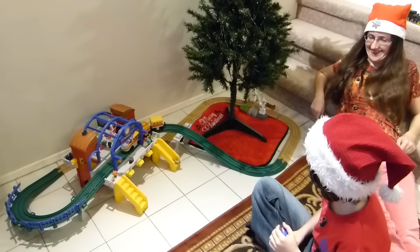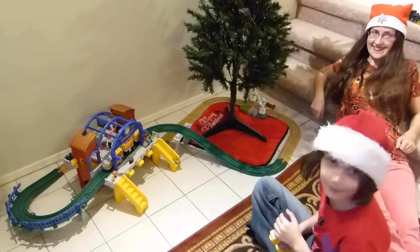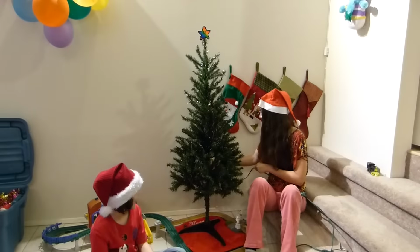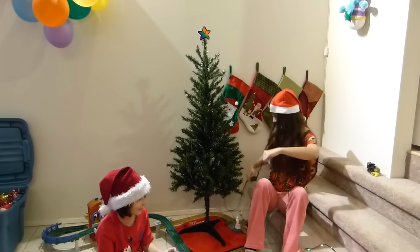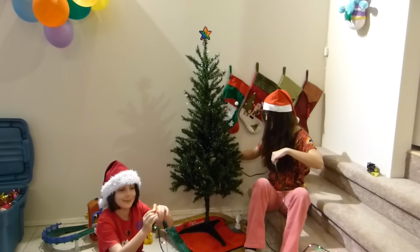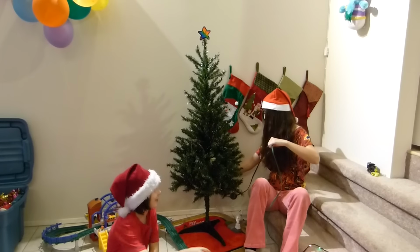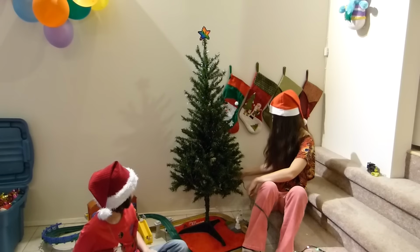And beep beep, to your destination. The lights. Yay. My mom is going to be placing the lights, of course. Ooh, they look so pretty, and they're so small. Small trees, small lights.